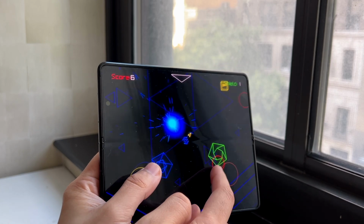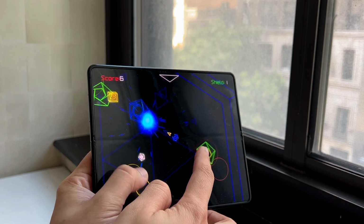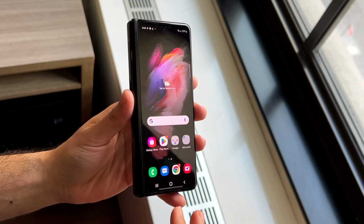Now, is it going to be as fast as the Galaxy S22 Ultra? Probably not. But that's okay. For a majority of people out there, it's going to be able to handle almost every single thing you throw at it. And that is the thing to keep in mind.